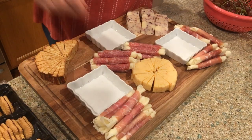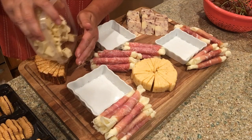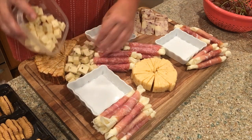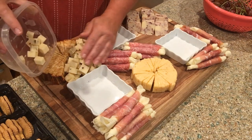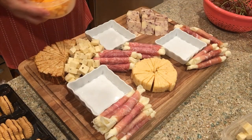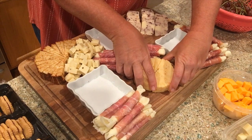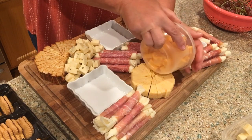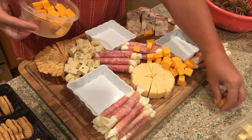Okay. And now I think what I'm going to go ahead and do is add some of my pepper jack cheese right here. And just for variety, to change up the look, I went ahead and chunked this cheese just like that. Then I have some of the cheddar cheese. So what I'm gonna do, I'm just gonna move this over a tiny bit. I'm gonna fill in with some of the chunked cheddar cheese. I don't know if everything that I bought is gonna fit on here. We'll see. We'll get what we can for sure.